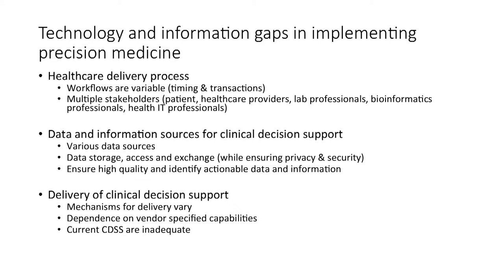Also, there are multiple stakeholders. We've talked about patients, healthcare providers, lab professionals, bioinformaticists, and health IT professionals, and also pharmacists. So there are several stakeholders who may be involved, depending on the domain and also at what point the patient's being cared for. In terms of the data and information sources for clinical decision support, there are various sources that are relevant, and we've already talked about lab data versus EHR data, and so we need to be able to assess those data together.